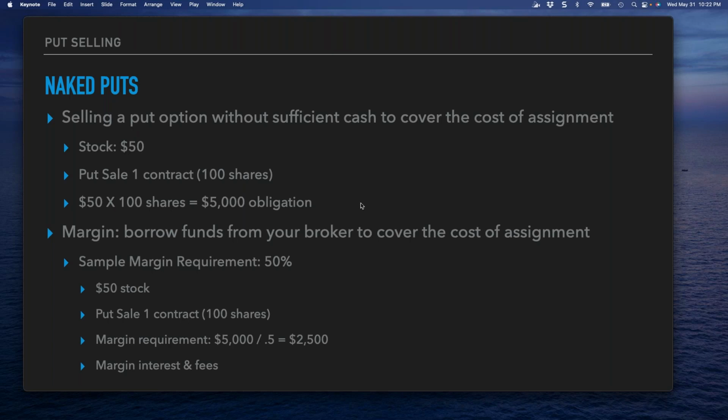These will be additional costs you will incur. This is also where the majority of the really scary stories about the dangers of put selling come into play. Let's suppose that instead of only selling one contract on this $50 stock, you sold 100. That means you could be obligated to buy 10,000 shares of this stock, which means that your potential obligation would be on the order of $500,000.